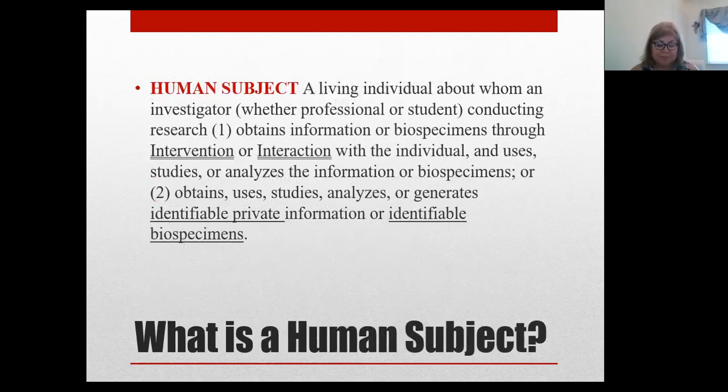What is human subjects? Human subjects is a very wordy definition. A human subject is a living individual about whom an investigator, whether professional or student, conducting research obtains information or biospecimens through intervention or interaction with the individual, or uses, studies or analyzes the information or biospecimens, or obtains, uses, studies, analyzes or generates identifiable private information or identifiable biospecimens.